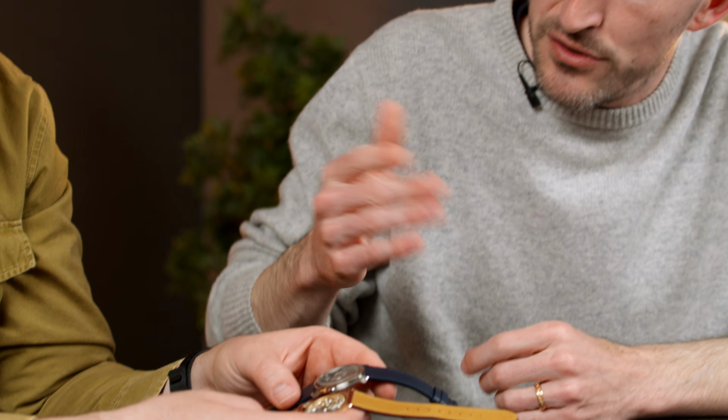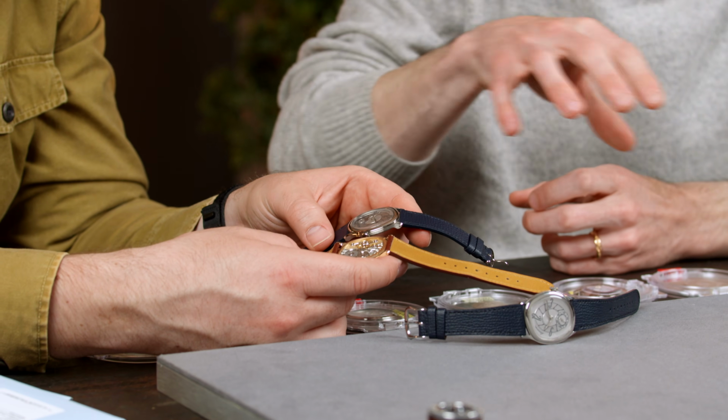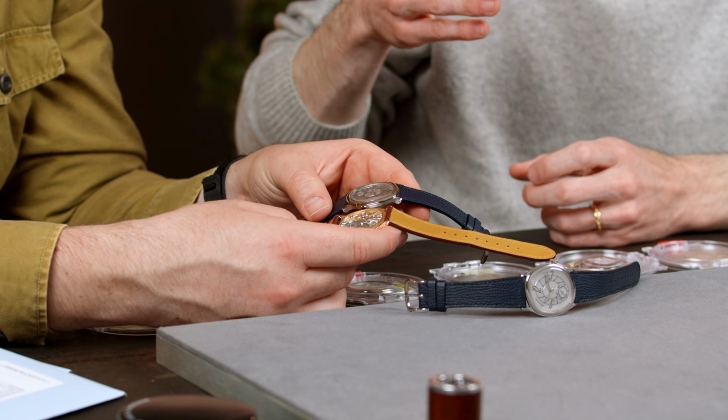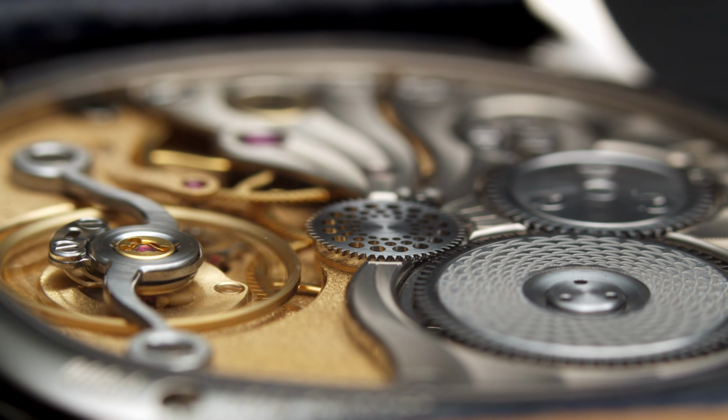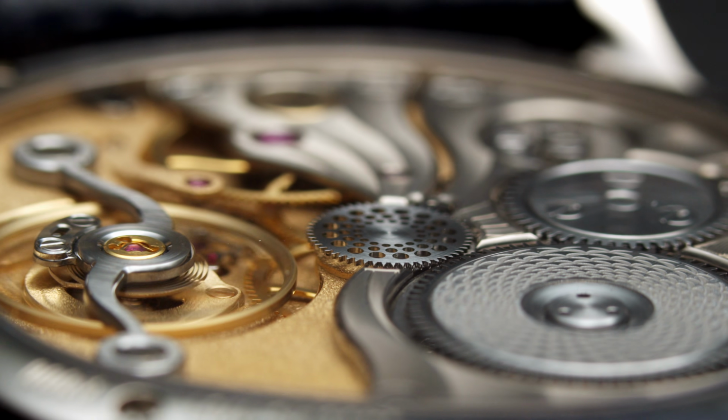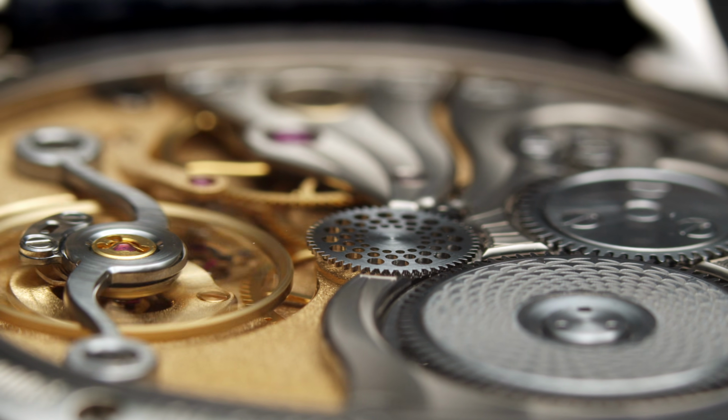So it's a hidden complication. It requires 4 additional wheels onto the main plate to be achieved. And which is another reason why this movement cannot carry any existing components. It's not something you can add as a module. It has to be built within the main plate.